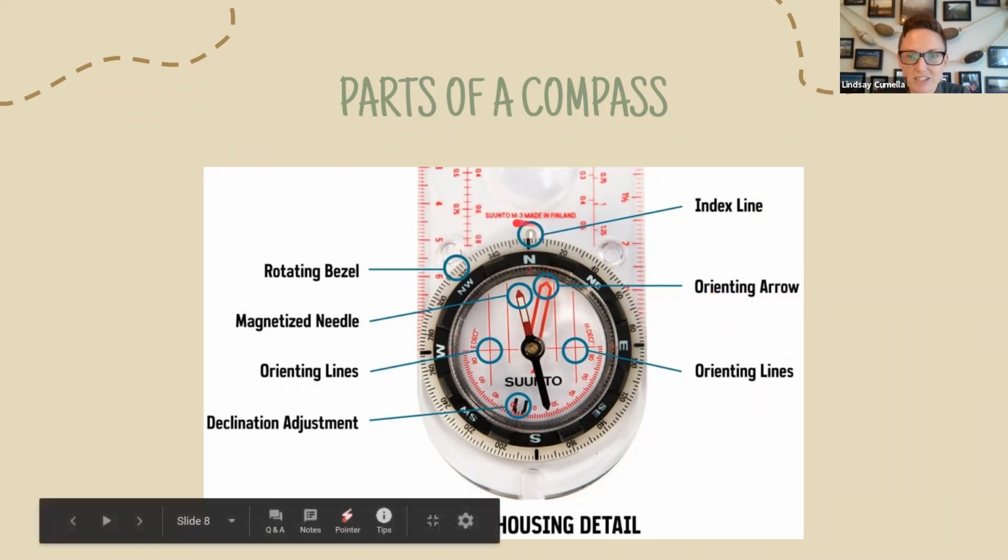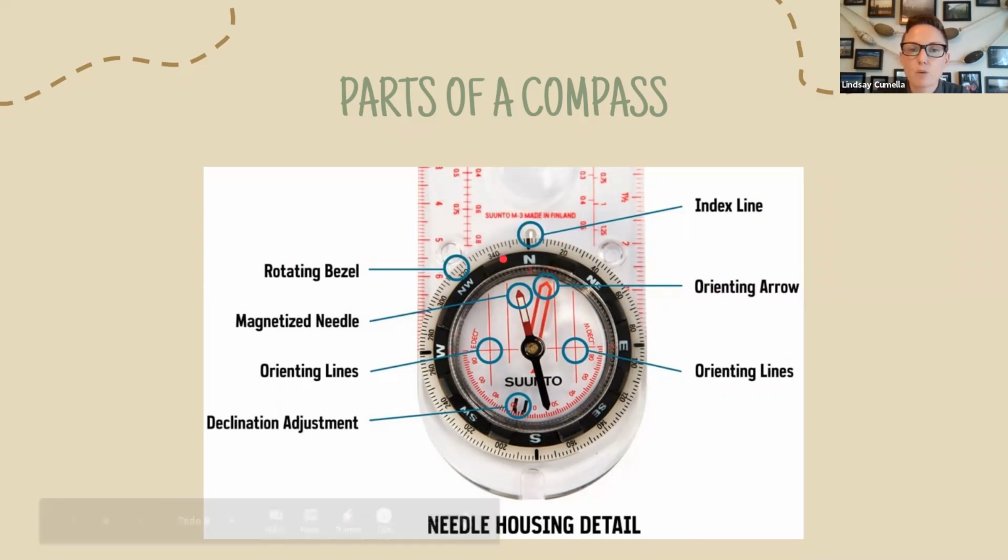Other parts, you've got this index line, a bearing index line or a bearing index dot. That is either where you are going to be reading the bearing from, or you're going to rotate that bezel and it's where you set a bearing. But know that if you're working with the directions or bearing numbers, that's where you're going to be looking and reading it from, okay? You've got your magnetic needle.